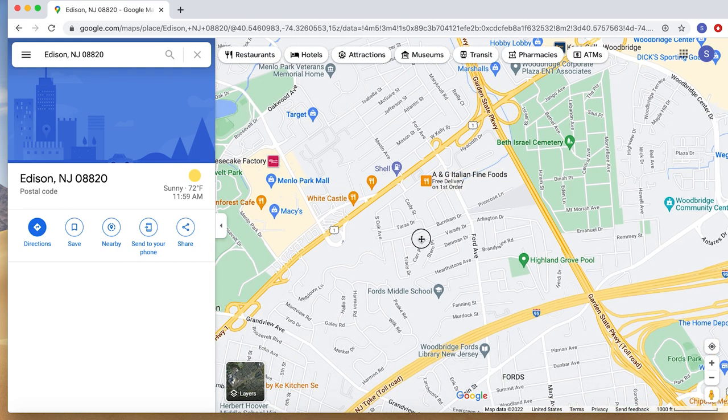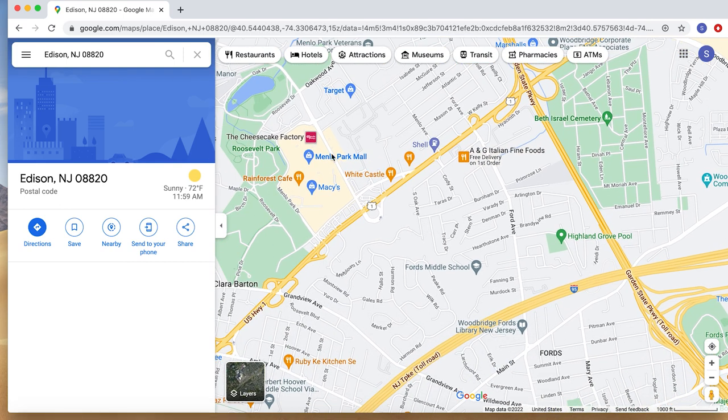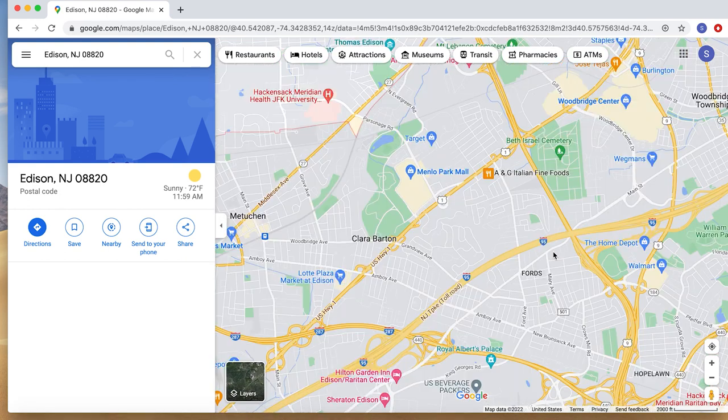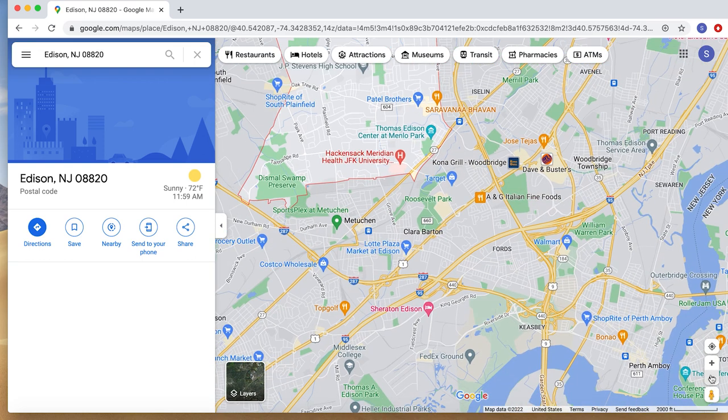All of these foods. But guess what? Now you have Menlo Park Mall just a few minutes away from Woodbridge Mall. So you will never ever run out of stores, food options, anything when you're living here in Edison, just a few minutes away from two of the main malls in all of New Jersey.